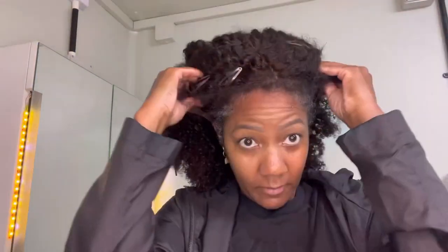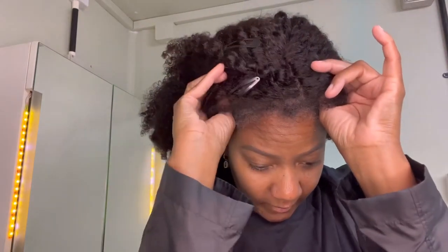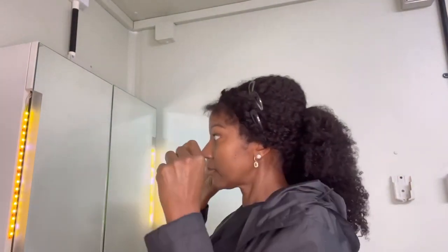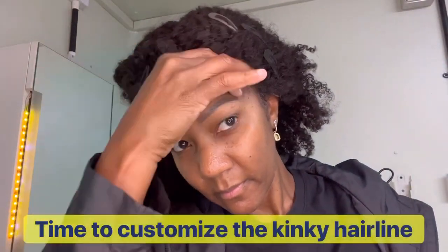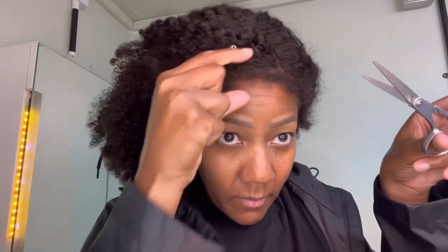I wish I had a stocking cap. I didn't bring any out here with me. But we're just going to put this on, and we're just going to pretend like I protected my hair a lot better than I did. As you see, I'm checking it out, seeing what needs to be tended to, and I'm customizing my kinky hairline. That's what I'm doing here.